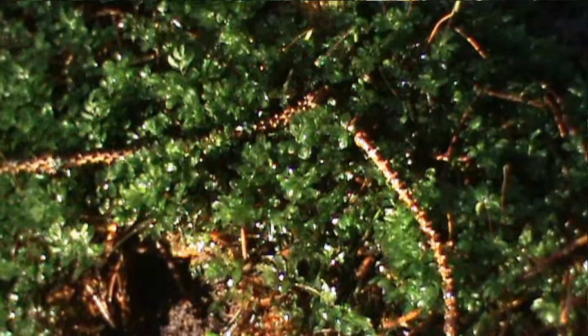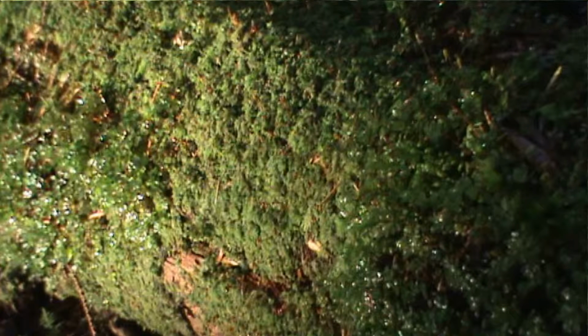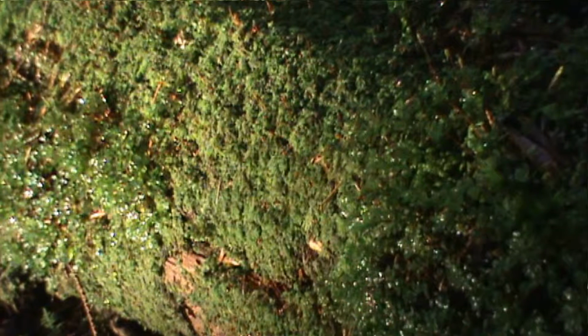This is fun to look at, this moss with its fruiting bodies. And just further down, it's totally different. It's completely different. All growing on the same fallen tree.